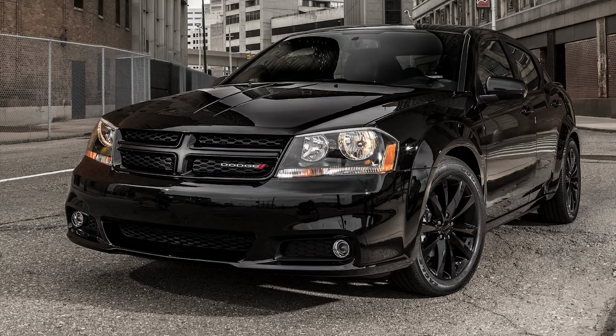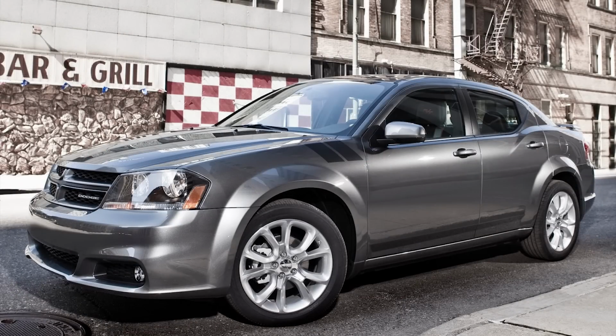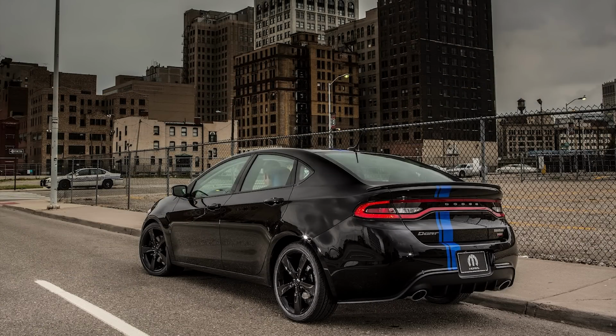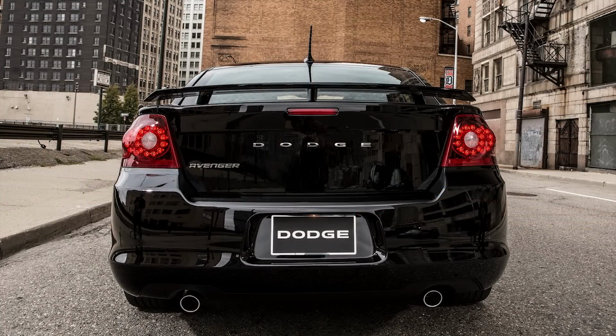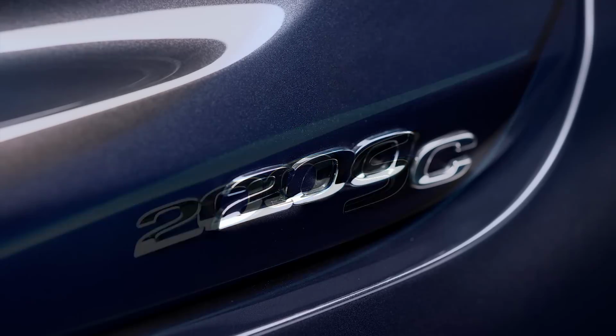As I talked about in my Avenger video, the decision to cancel the Avenger and keep the Dart and 200 at this time in 2015 stems from the fact that Chrysler wanted to keep producing the Dart and 200 on this shared platform and gain economies of scale by doing so, leaving the Avenger in the dust without a new 2015 model. So the 200 started with 4 models, the LX, Limited, S, and C.